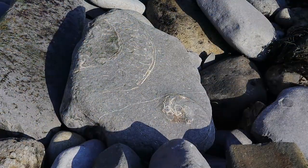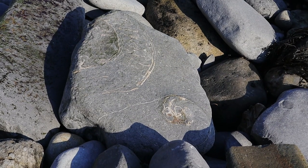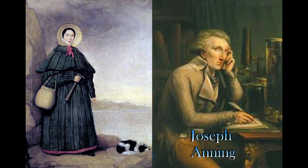So here we can see swirls of ammonites, quite large examples. Now this area became famous over 200 years ago because of one Mary Anning, and also her brother Joseph Anning, who tends to get forgotten. They started discovering fossils on the beach around the town of Lyme Regis, and word spread around rapidly.